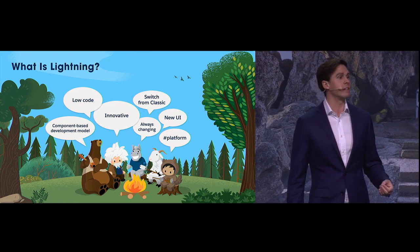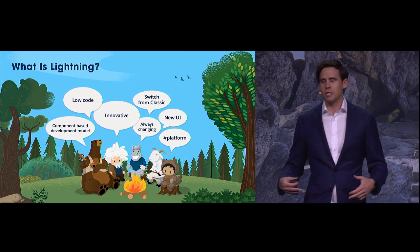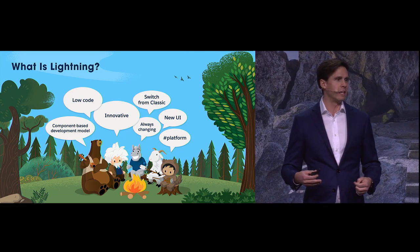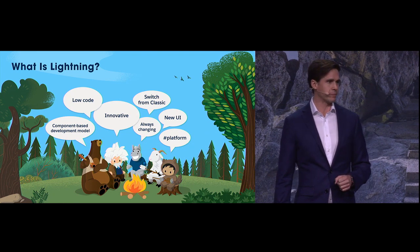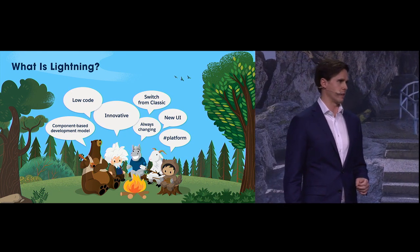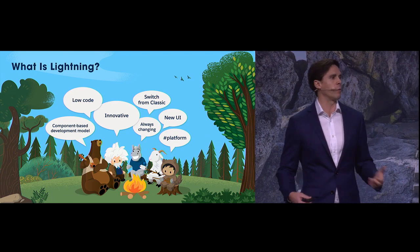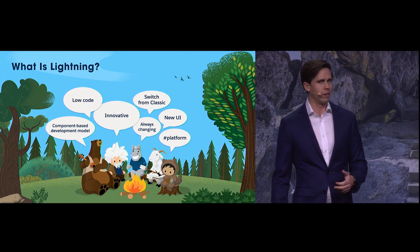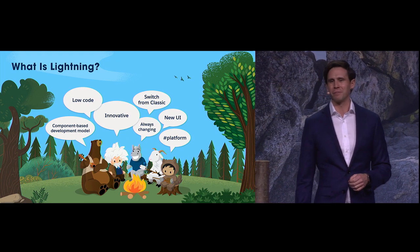Lightning is the experience layer for Salesforce. It empowers everyone to build beautiful experiences that are going to accelerate your productivity and provide you with more flexibility. And you can trust it because it's based upon our enterprise-grade frameworks. These are things that are powering experiences for millions of people all around the world. Okay, if that didn't help you enough, let me get into the problem that we were trying to solve.